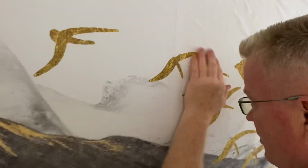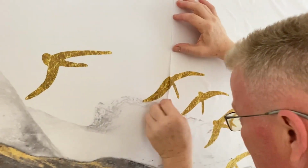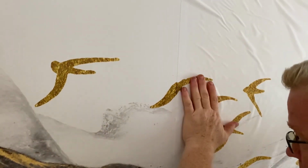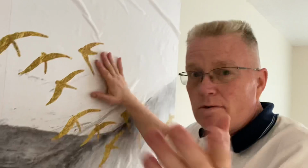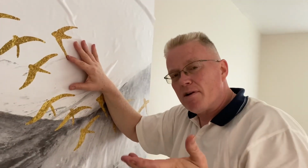So, yes, you overlap it, but now it has paste on it. By the way, this material that I'm working with is like a shower curtain, a very thick shower curtain. That's all it is. That's the material. I've never had this product in my hands before.